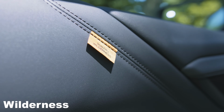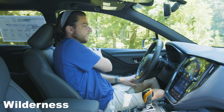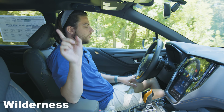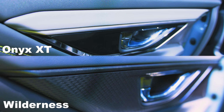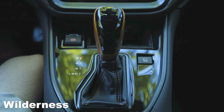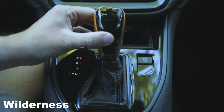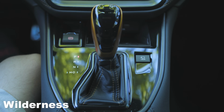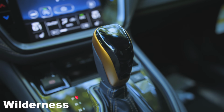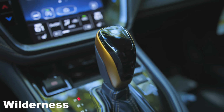You do have a little tiny copper Subaru Wilderness tag right here on the side. And again, a solid black versus the gray color and the green accent stitching that you have over on the Onyx XT. You just have black with black stitching. Around where the door handles are, you do have this faux carbon fiber texture again. On the Lineartronic CVT shift knob here, you do have the piano black that kind of runs around, and then you have this copper accent with the leatherette and the copper accent stitching on the actual bottom of the shift knob, but functionally it's the same.